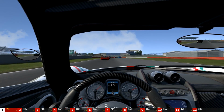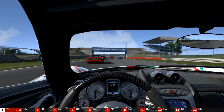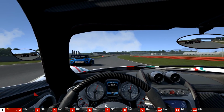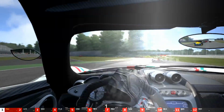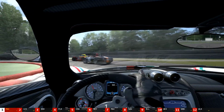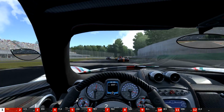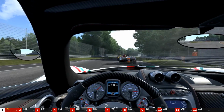I didn't come across any weather effects in this when I was playing, which is a bit of a shame. And like I say, the graphics don't quite look up to par with Project Cars, but the cars drive really well. They feel nice when you're going around the track. The AI is not brilliant, but it isn't brilliant in any of the cars. I have been knocked off a couple of times, which is a bit of a shame.